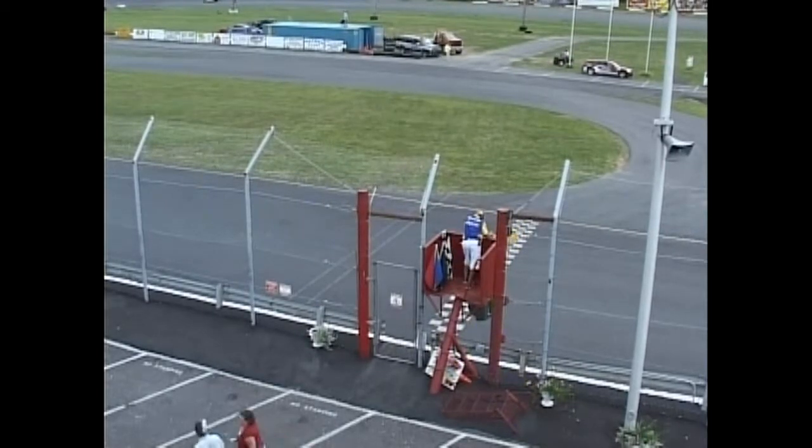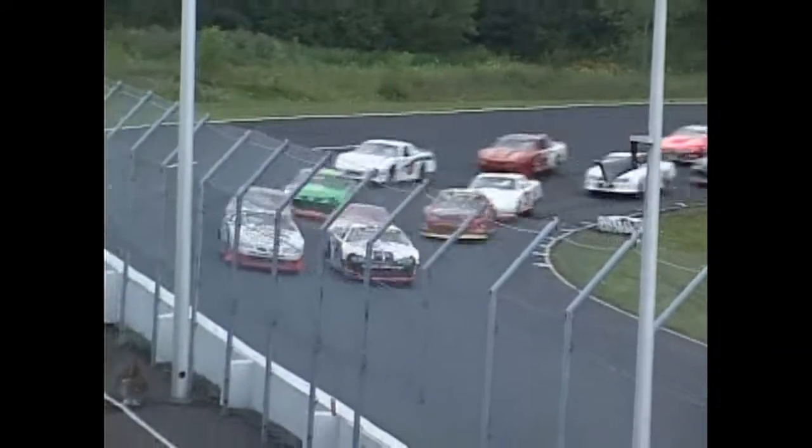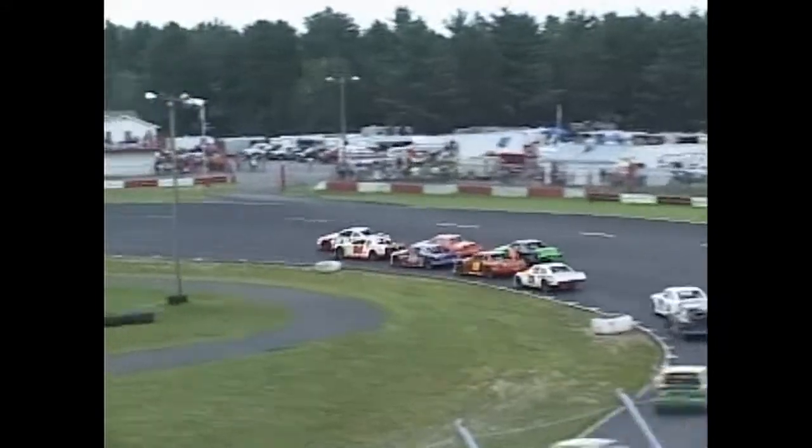Time winner on the season, then it's Ben Huff in the 29, Casey St. Clair in the 56, Jamie Atkins in the 68, Travis Bruno in the 33, Shotgun Dan Sullivan in the 3. 18 cars, 25, 5-3, flag is out.